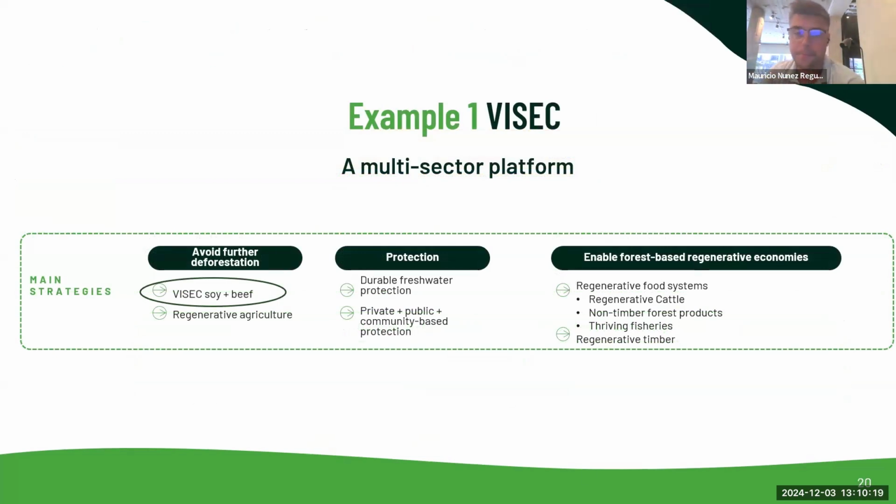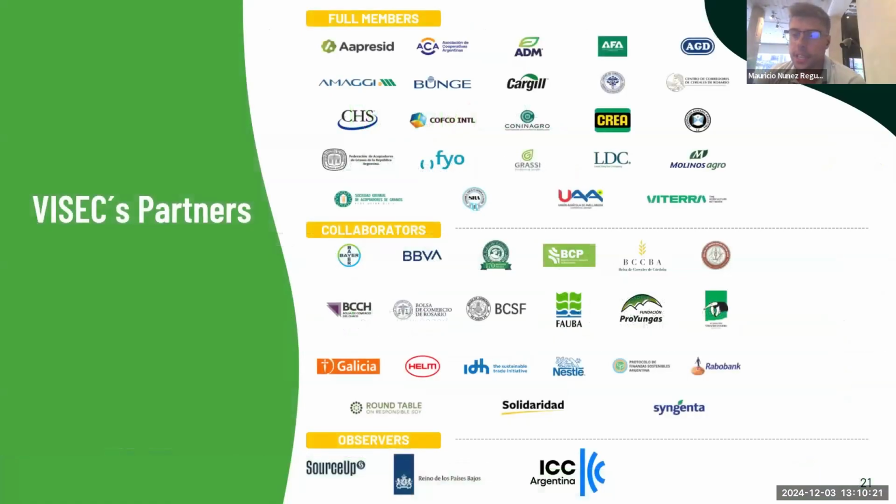So VSEC. VSEC really is more than a traceability system. So I mentioned that we're trying to turn the Gran Chaco from a deforestation hotspot to a global provider of deforestation-free commodities. And we're starting with soy. And so what we did is we worked with the main stakeholders that trade soybean in Argentina, but also globally.